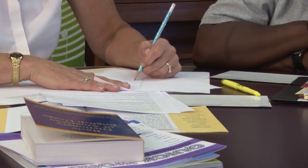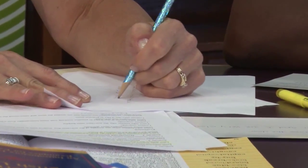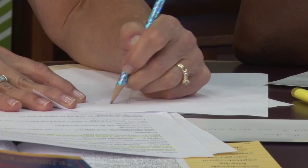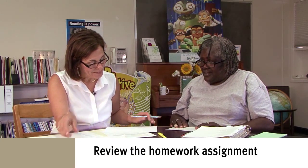Mine will be: when I saw the water turn red, it made my heart sink. Because I obviously did something wrong when I was washing my clothes. Okay? So, tell me again for homework.